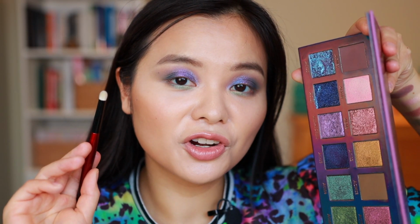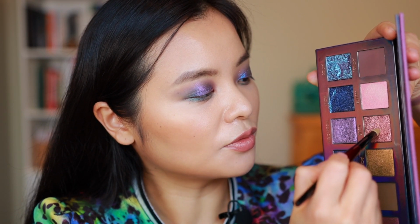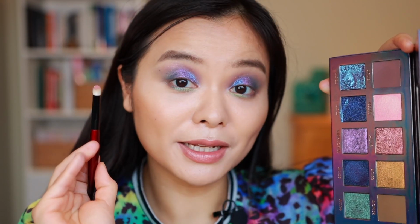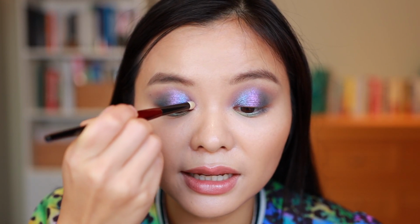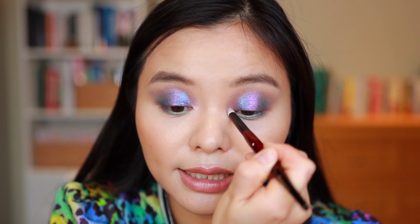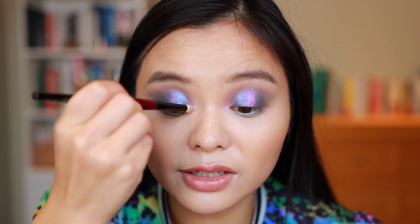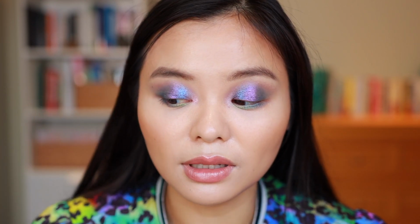And now for the inner corner, I'm going in with my Pencil Pro from Sonia G into this rosy shade. I would normally not use this for inner corner, but I am just curious about it and do want to use as many of the shades as possible. This is a really nice sparkly shade, so I think it'll catch the light well. Has some of that rose gold quality to it.